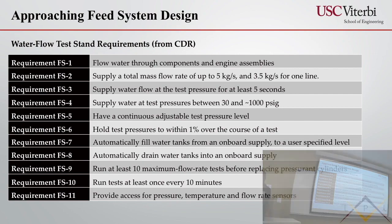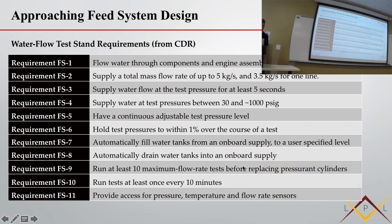And then some of these other ones, maybe I wouldn't say are primary. Like this one, run 10 maximum flow tests before replacing pressure in cylinders. That's kind of a convenience thing. Not sure if it can do that, but it was designed to do that. So the point is, get all these requirements down before you start making a schematic.